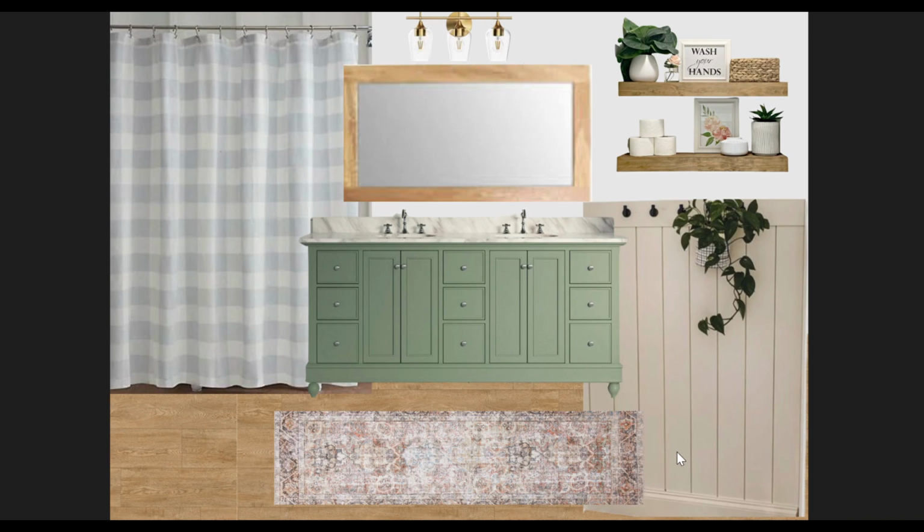And on the opposite wall from the vanity, I want to do some vertical shiplap to just kind of have a place where they can put their towels and bathing suits and things with some hooks and a fun runner and maybe some kind of shelves above the toilet. Oh, we'll also be replacing the toilet as well, but some shelves above the toilet for some more storage.